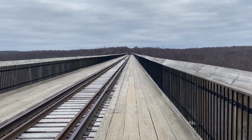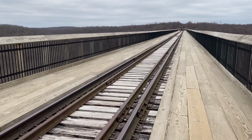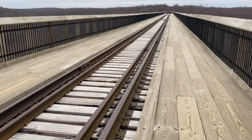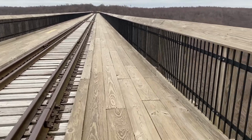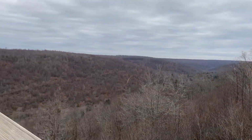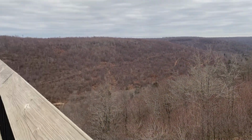Okay, so basically, yes, this used to be a railroad bed here, and it went across this huge valley over this gorge through here, as you can see, way down there, pretty high up.